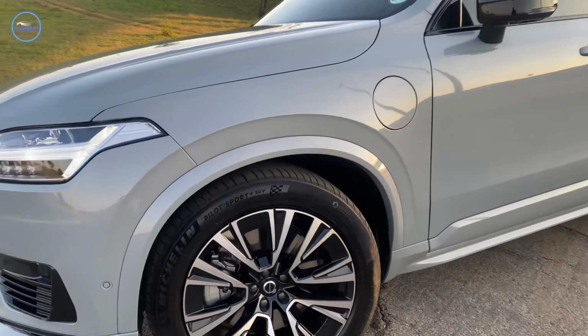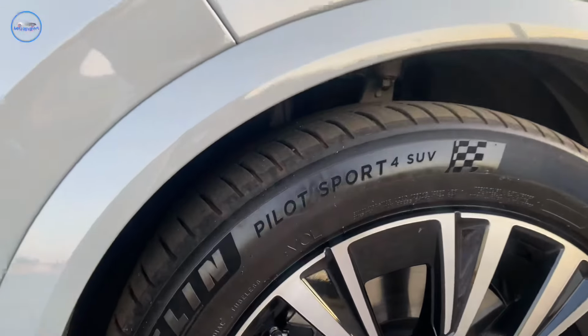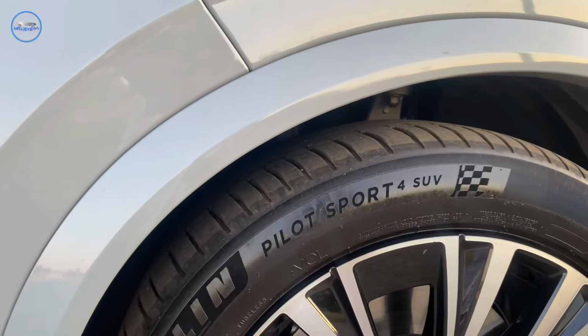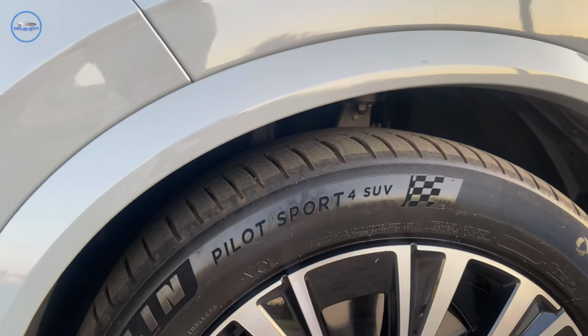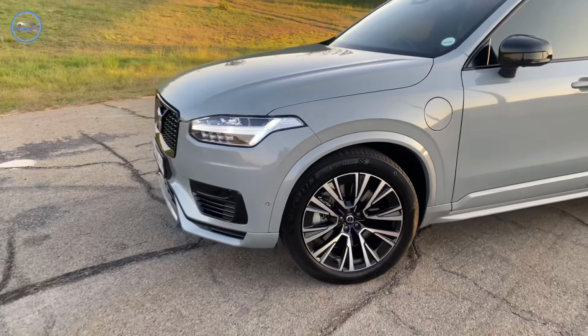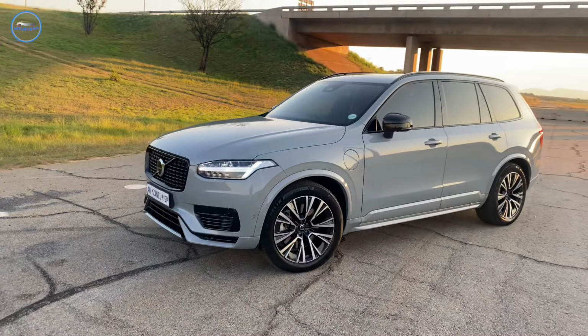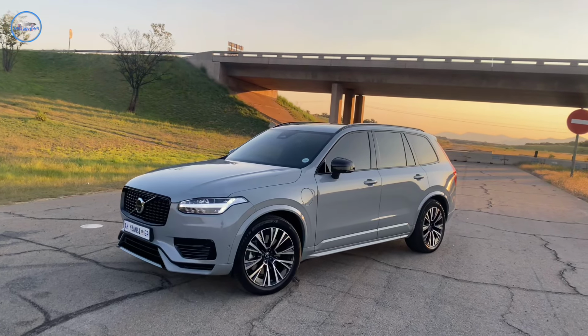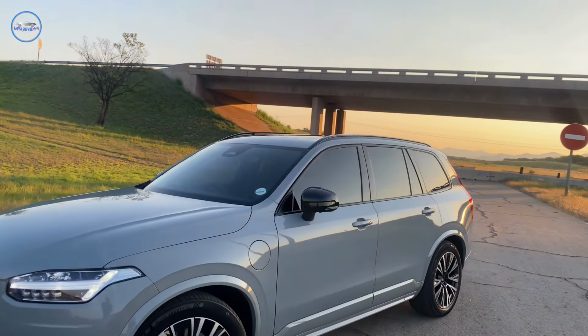And one thing I noticed on this car, look at the tires, guys. Those that know sports cars, I know this is for the SUV, like Pilot Sport 4 S, you know how expensive these tires cost, close to 8,000 each. So that's like 32,000 for a set. Damn. So this is a baller's car, straight out of the box. No need to ask.